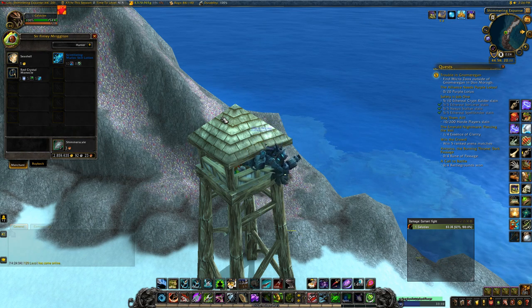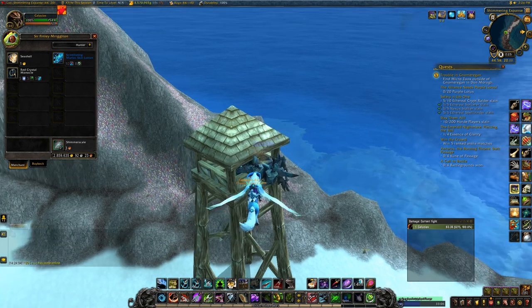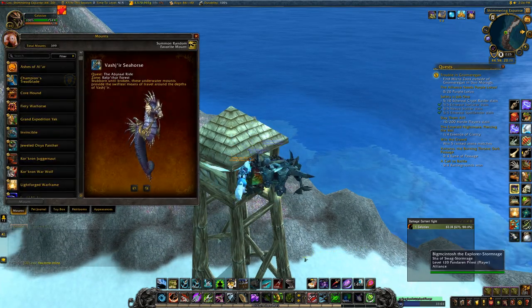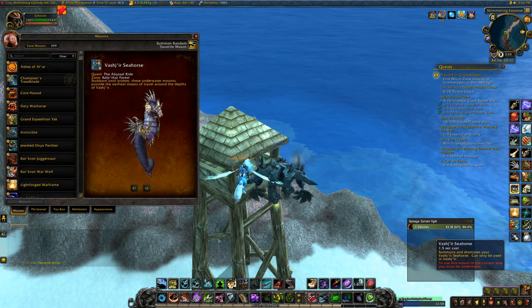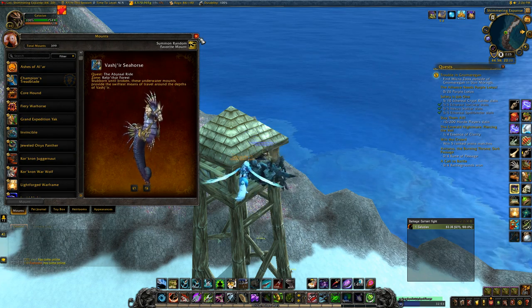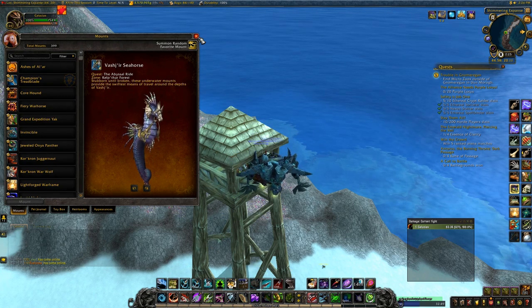So with that being said, I would highly recommend, if you haven't already, to at least do the starting quests of Vashir. I know everyone hates Vashir, but at least do them until you can get to the Vashir Seahorse, because this increases your speed in Vashir by 370%. If you do have a mount, some underwater mount, that might work too. I know the Fathom Dweller from Kazumoth the Hungry is 270%.